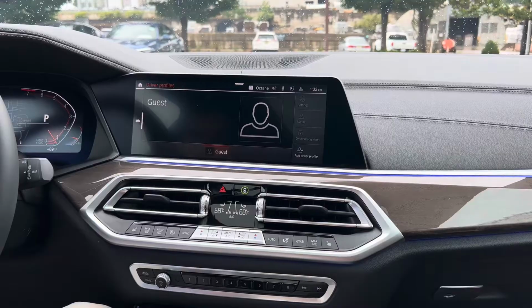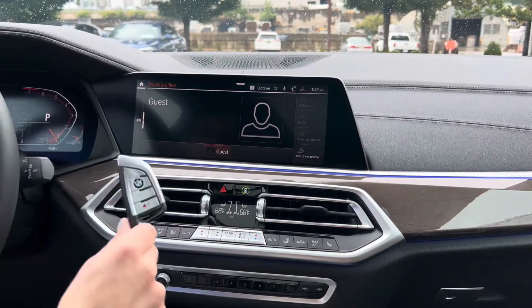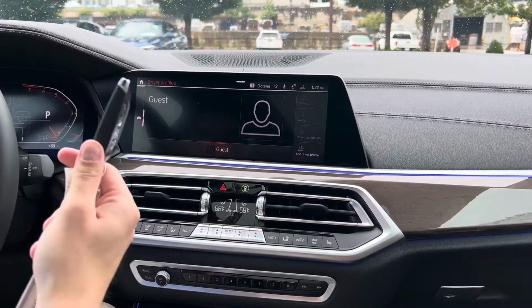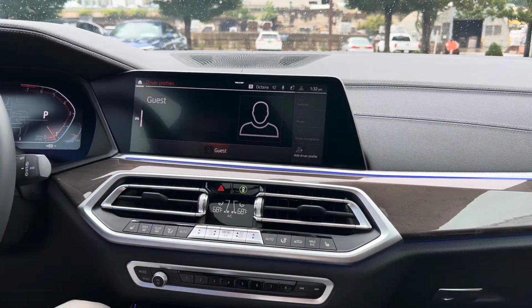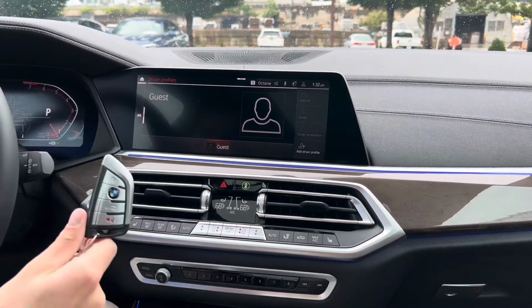So let's say this was my X5 and my driver profile was loaded in, and this was my primary key. I would link my profile to this key so that every time I got in, the car would recognize this key as my key. So it would load up my driver profile, which would then load in all my settings, my memory seats, things like that. So the common issue is you grab the wrong key.